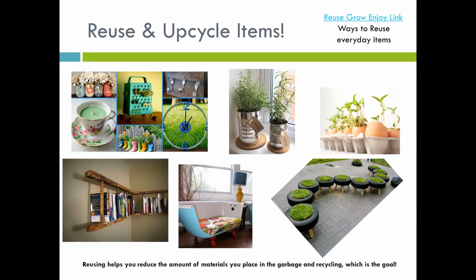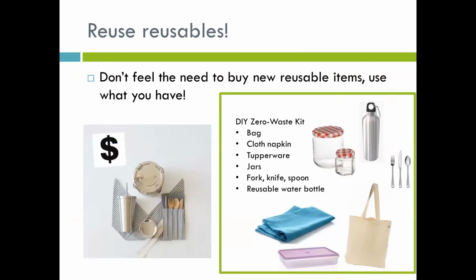And really the key idea here is that reusing is directly tied to reducing. And the more you reuse, the more you can reduce the amount of materials you place in your garbage and your recycling, which is the goal. Sometimes I hear people say, oh, I fill up my recycling bin all the way to the top every single week. To those people, I say, try to start thinking about how to reduce that amount of material you're going through, and reuse and reduce is a really good way to start doing that.